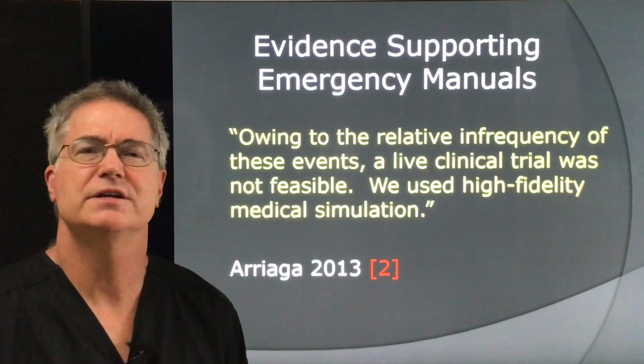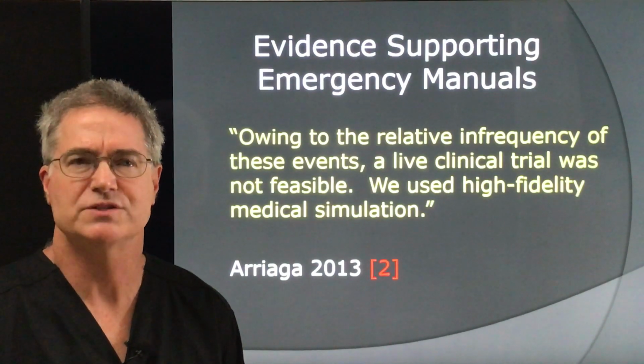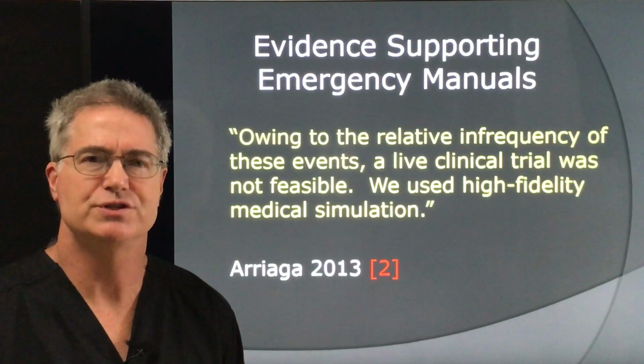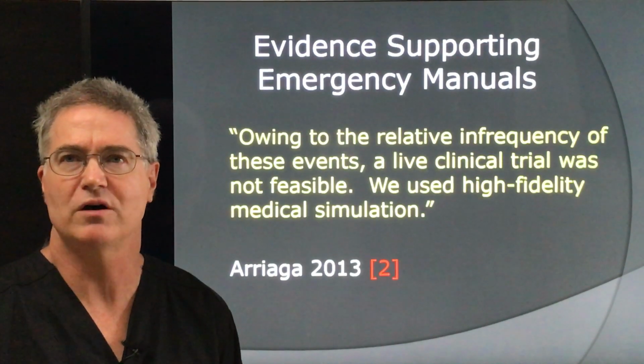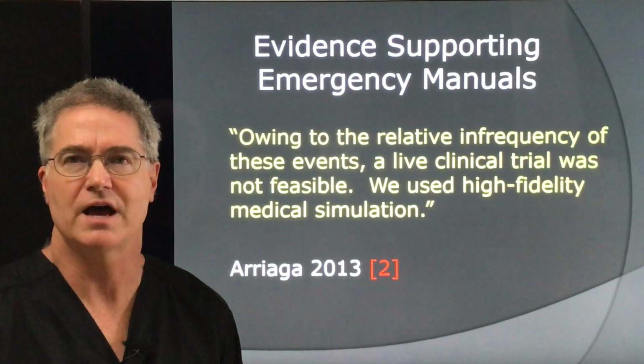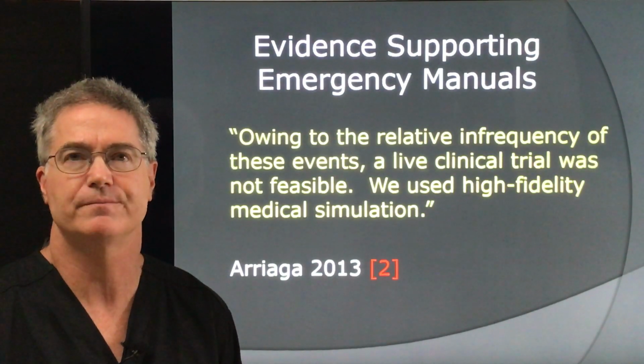So what is the evidence supporting emergency manuals? Well, it's actually very difficult to prove that these are efficacious, and that's because emergencies are rare. So this is Arriaga in his study. He notes that owing to the relative infrequency of these events, a live clinical trial was not feasible. We used high-fidelity medical simulation.